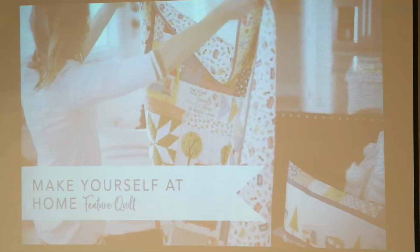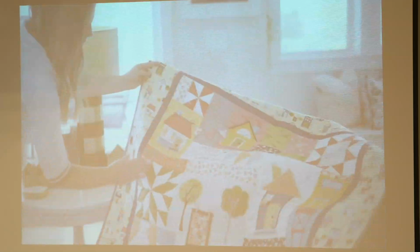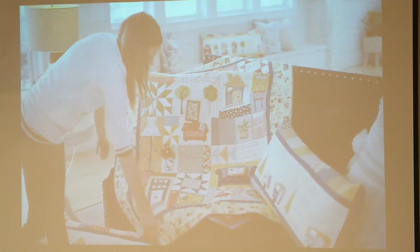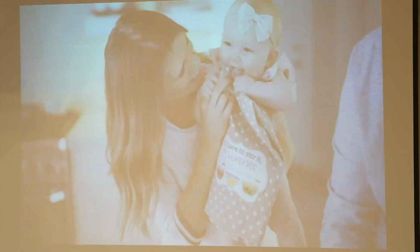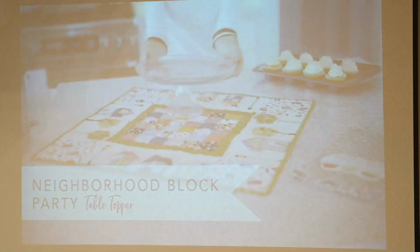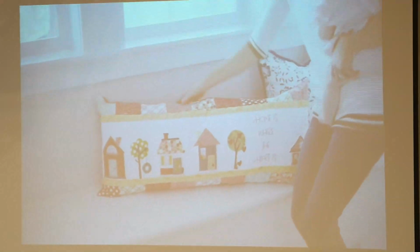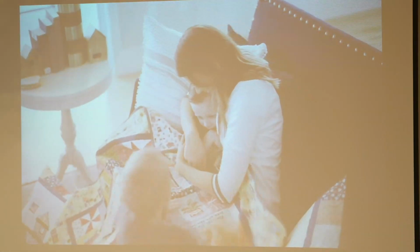Kimberbell's all-new decorative quilt features a cheerful assortment of applique and embroidered blocks, including houses of all styles, cozy sofas, homey sentiments, and more. From the build-your-own neighborhood bench pillow with coordinating bench buddies, 2 kitchen tea towels, and the block party table topper, the bonus projects provide endless creativity for decorating your home. Make Yourself at Home is permission to prop your feet on the couch and rest your head on the pillows. It's the kindest way to say, you are always welcome here with Kimberbell.